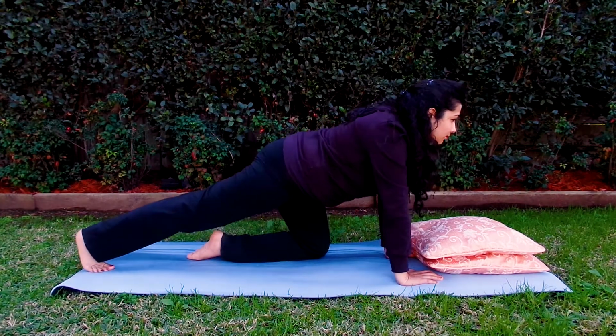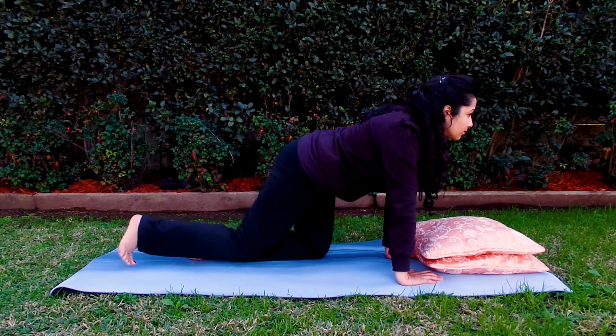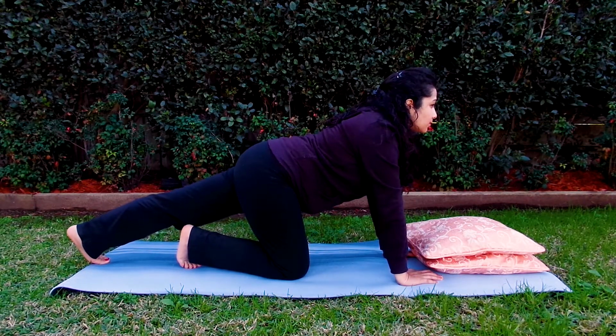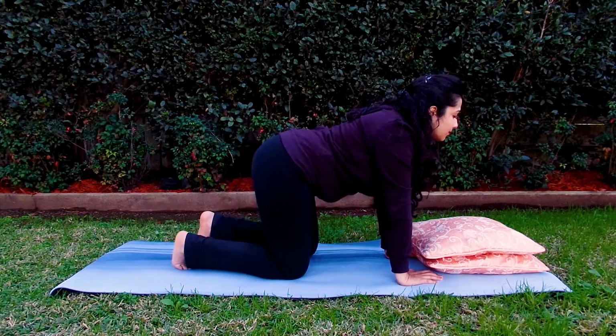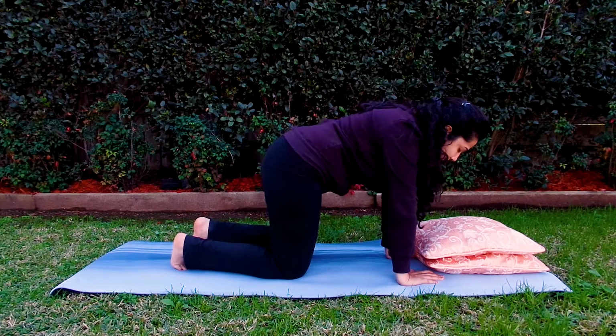Now completely stretch your right leg back. Stretch the muscles on the front of your thigh and your lower abdomen. Now same thing on the left side. Concentrate on the stretch. Now again rotate the hips in circular motion.